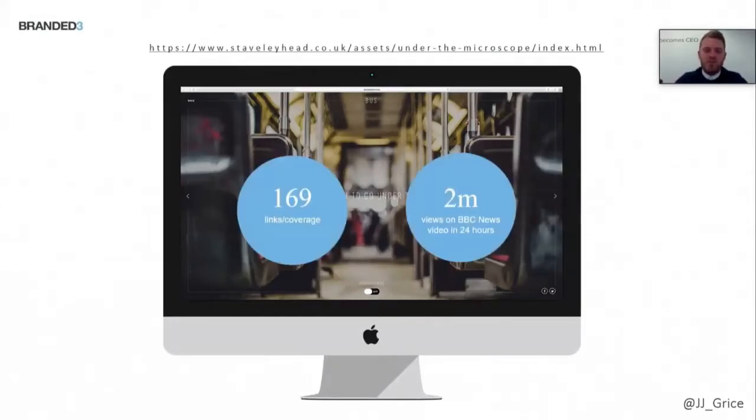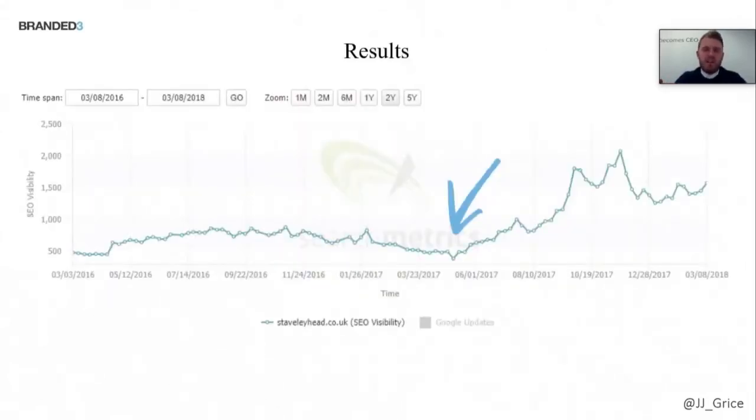It attracted tons of links. We hit 169 links plus coverage, and we also had it featured on BBC News in a short video. It also led to the London Mayor commenting on the survey and the findings, and he ordered a deep clean of the London Underground as a result. So it was a viral campaign, and it certainly paid off from our aim, which was to build natural links to the site. And as I say, we had that progressive decline in the first quarter of 2017, and since we ramped up our link acquisition efforts, we've seen growth really hit the roof.